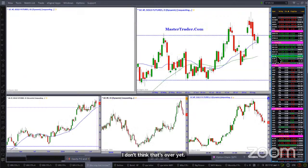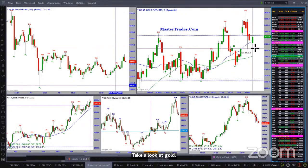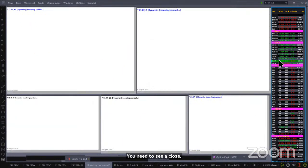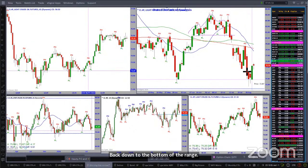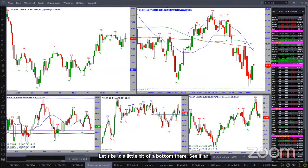Take a look at gold. Not bad. Came back in hard. We need to see a close. Might have something to start there. Silver, not good. Energy, back down to the bottom of the range. Wide range bar yesterday. Trending down on major support. Let's build a little bit of a bottom there, see if energy stocks begin to get it together.